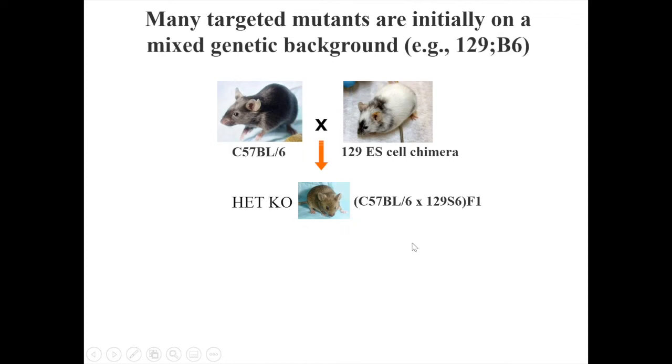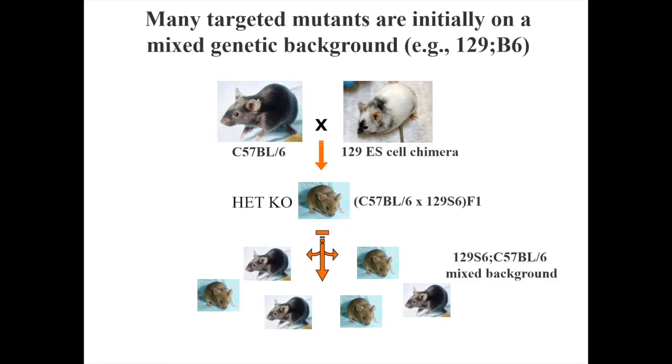The problem was that nobody wanted to work with 129 as an inbred strain because it's not a good breeder. There's not much information. Everybody was, of course, leaning to use C57 Black 6, the most popular inbred strain used for knockouts and knock-ins. So what they did, and still mainly do, is just intercross these F1s, and we obtain what is called the F2 population.